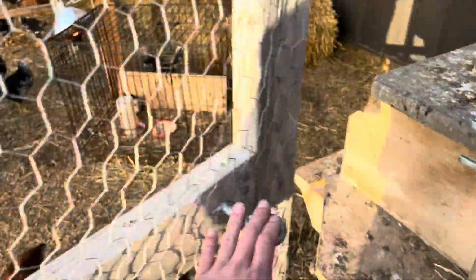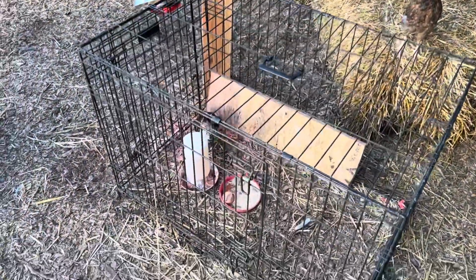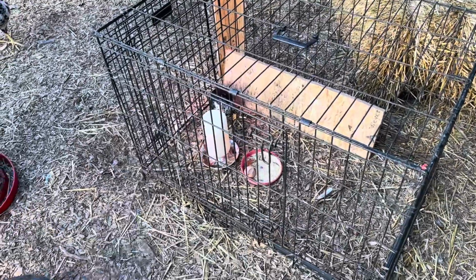This little chick here, I've been babying it. It takes about 15 minutes a day. But look, it actually got his feet up under itself, so there's some improvement. We'll see how it goes.